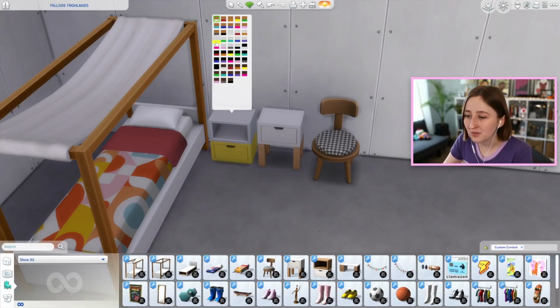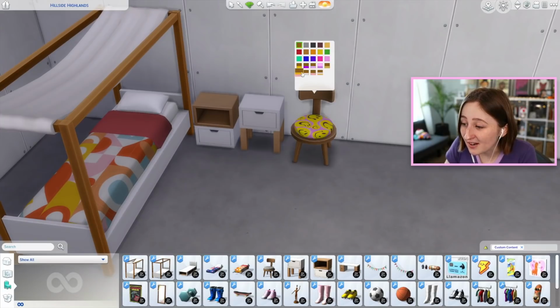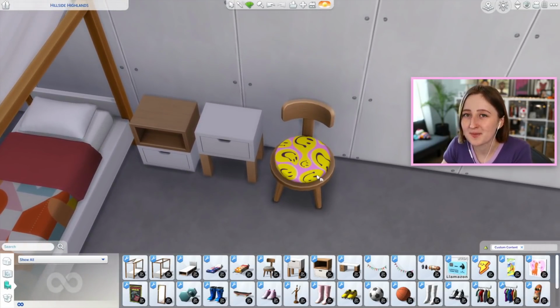Oh my god, and it comes in every swatch just like the bed does. I like these with the pink and stuff with the white top. That's cool. And then same with this. It comes in every color. Oh, you can do whatever you want with this. And this chair has such fun swatches. Look at those. I bet it was really fun to make this pack. I bet it was really fun to pick out all the swatches for these things because they're kind of wacky. It's fun to pick out some exciting stuff that's different than normal. How often do you get to use a smiley face pattern on a Sims chair?